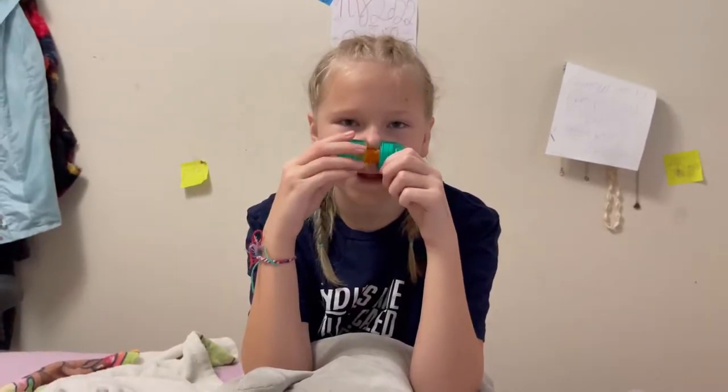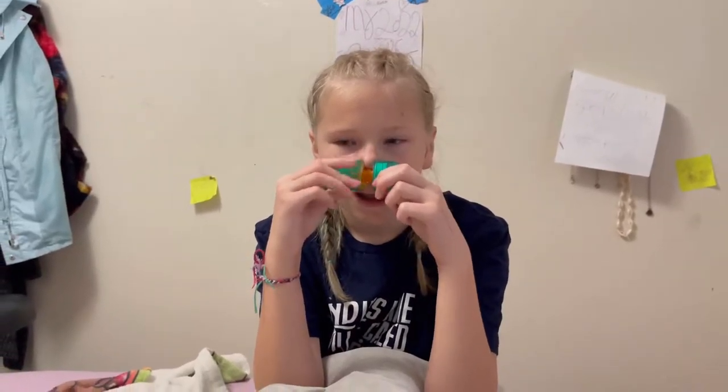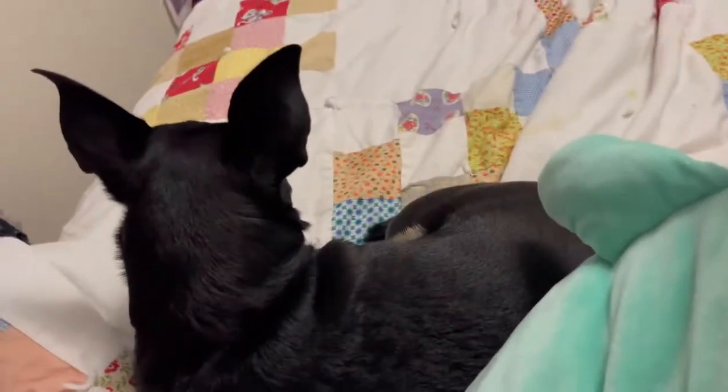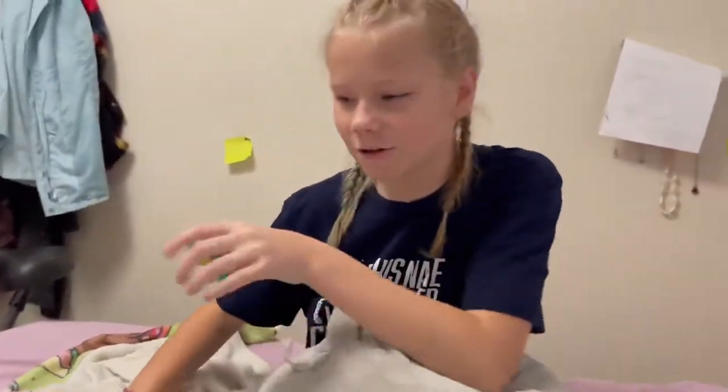Now I don't have to smell Luna's stinky farts. She has been having those. You need to start with some perfume on that butthole. What? Smell me, not her. Oh, my leg hurts. Don't look at that. Look away. I need to fix something.